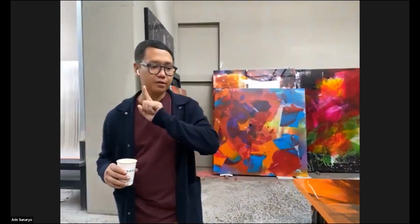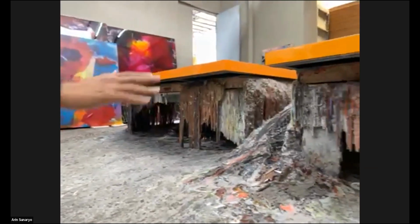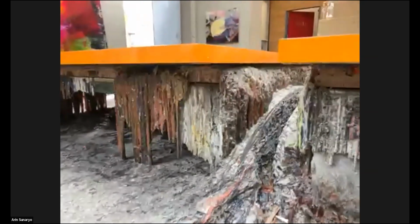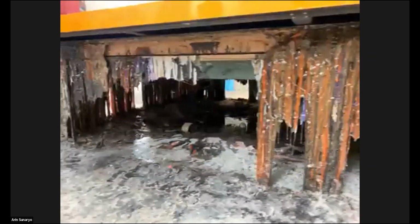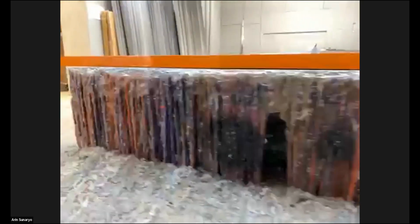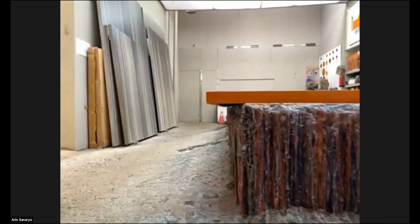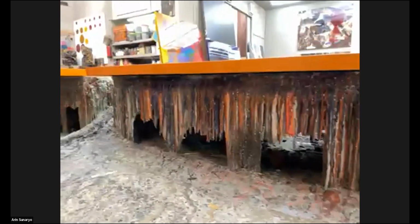Sorry, one more time. Sure. So if you can see here under the table, all the resin has built up over the years. So it creates like a stalactite of resin. So this is like a witness of how the resin has been poured on this table. Actually, it's kind of like the witness and in a way the evidence or the expression of time, right? Because that's what stalactites are. Every day, every month, every year it slowly builds up. So it's quite beautiful. It becomes sculpture in a sense.